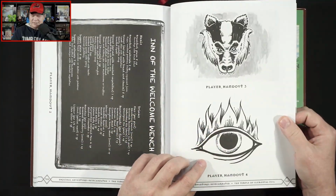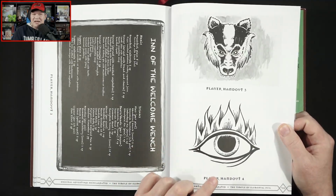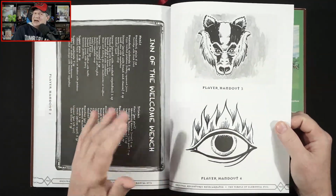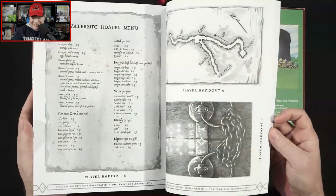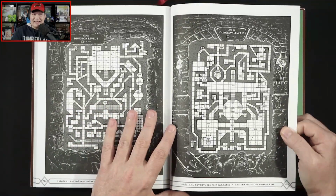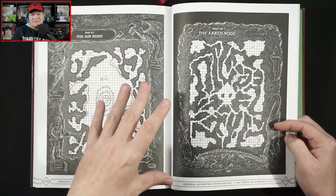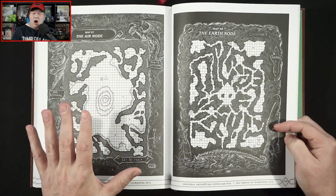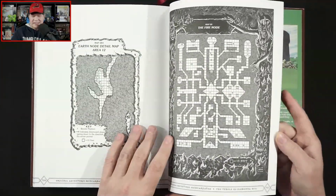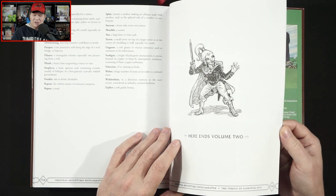I always thought that the symbol for the temple was kind of a takeoff on the Lord of the Rings. I don't know. I don't know where I get that idea. And funny enough, in case you didn't know this, Gary Gygax did not like the Lord of the Rings. In fact, when there were newspaper articles about Dungeons and Dragons, almost always they would bring up the Lord of the Rings, and he hated that they did that. And then we finish up with a glossary, and here ends volume 2.